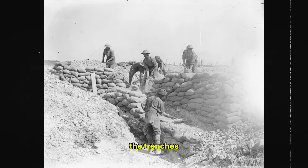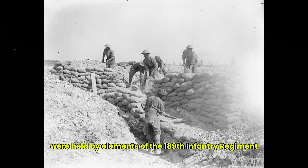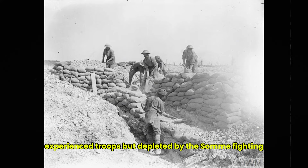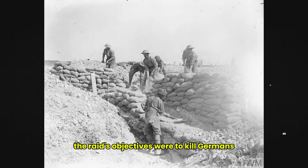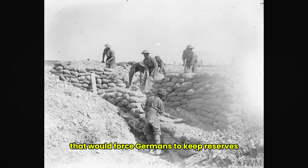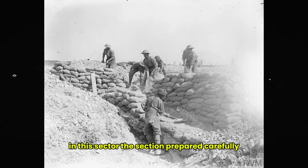Intelligence indicated the trenches were held by elements of the 189th Infantry Regiment, experienced troops but depleted by the Somme fighting. The raid's objectives were to kill Germans, capture prisoners for interrogation, and create confusion that would force Germans to keep reserves in this sector.